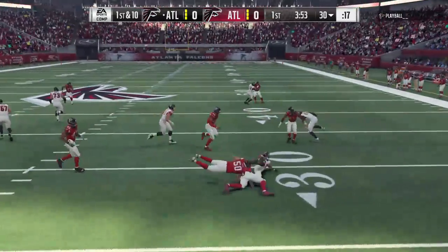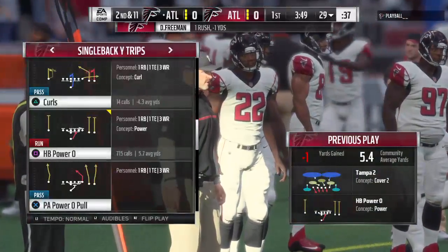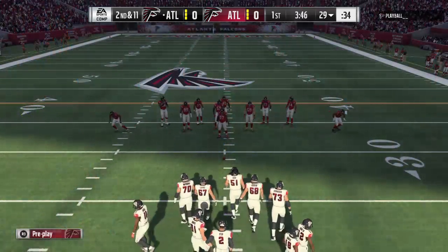The drive will start with a carry by Devontae Freeman. And he went nowhere. He'll lose yardage back to the 29. It's a loss of a yard there, and now second down.